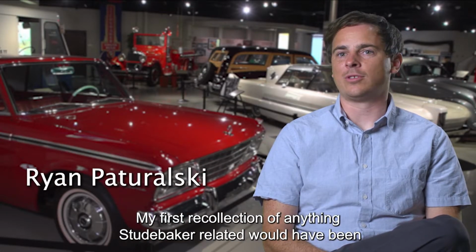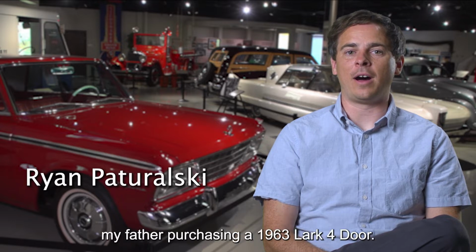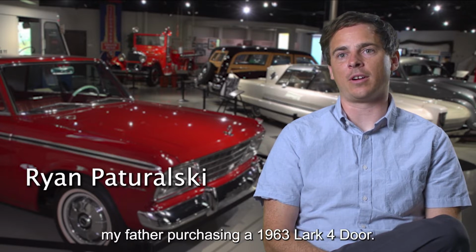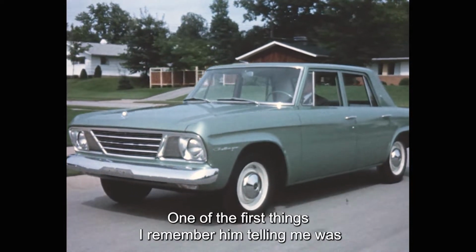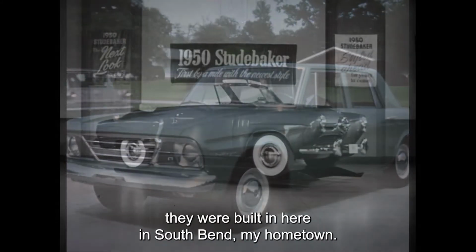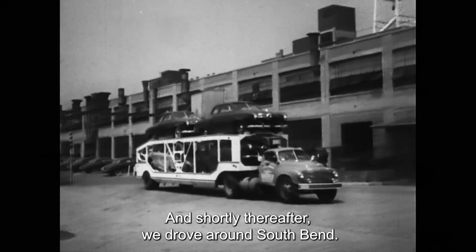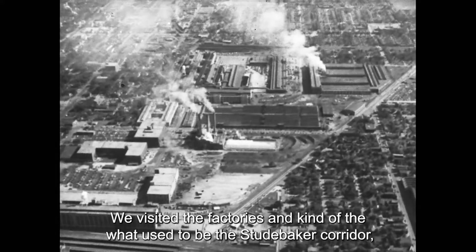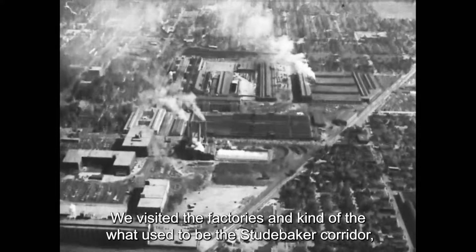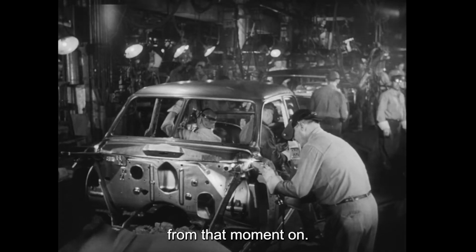My first recollection of anything Studebaker related would have been my father purchasing a 1963 Lark 4-door. I was about 4.5, maybe 5 years old. One of the first things I remember him telling me was they were built here in South Bend, in my hometown. And shortly thereafter, we drove around South Bend. We visited the factories and kind of what used to be the Studebaker corridor. And that history became a big part of me from that moment on.